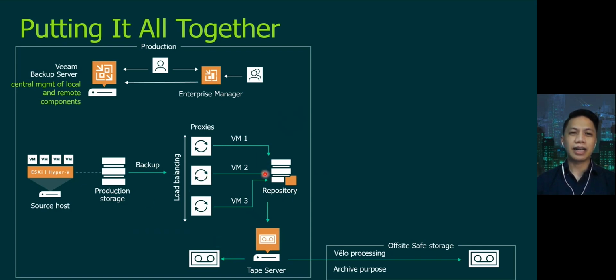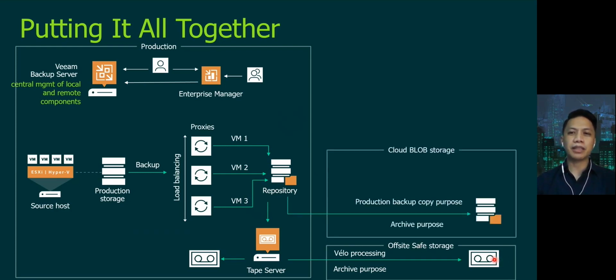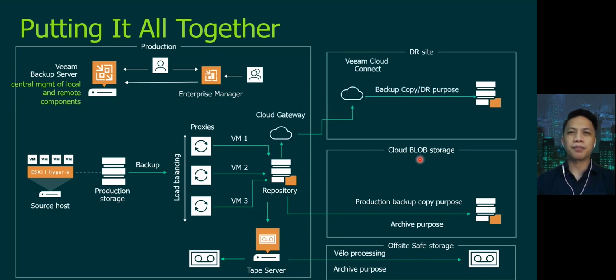So meron tayong 3 copies of data, 2 different media which is the disk and the tape, and 1 can be offsite. So yung isa pang option para sa offsite is yung mga AWS and Azure na storage na sinabi natin kanina. In other terms, ang tawag sa kanya ay blob storage. Yan. So ang DR site naman natin, pwede natin gawin yan. It's either on-premise or sa cloud din.